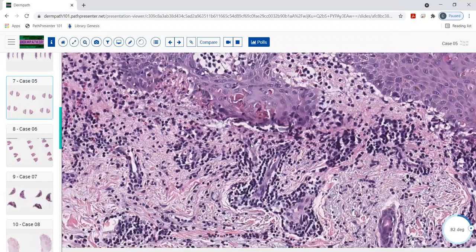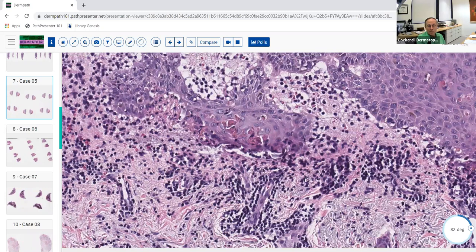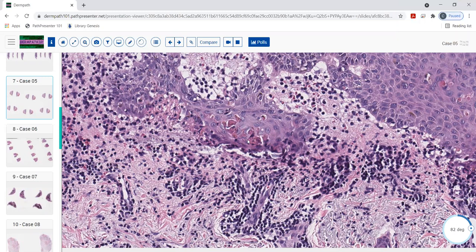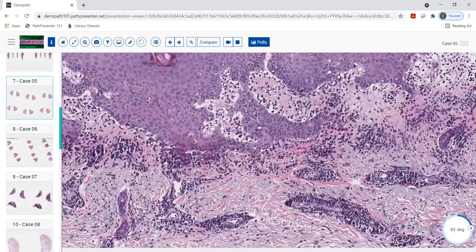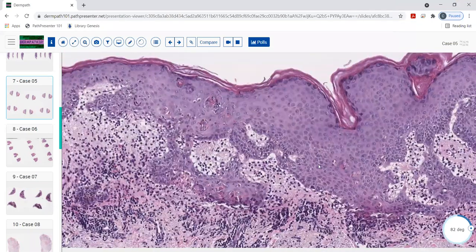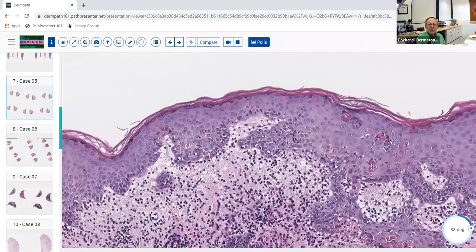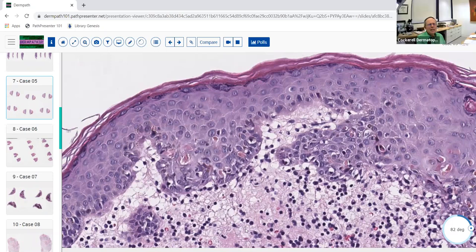Yeah, I thought there was more interface than I would expect for those diagnoses. Yes, good. So that would tend to militate against PMLE, because that generally does not involve the interface like this. And then a faint bit of spongiosis that's coming through as well. But is there very much spongiosis here? Not relative to the inflammatory infiltrate. Yeah, it's minimal.